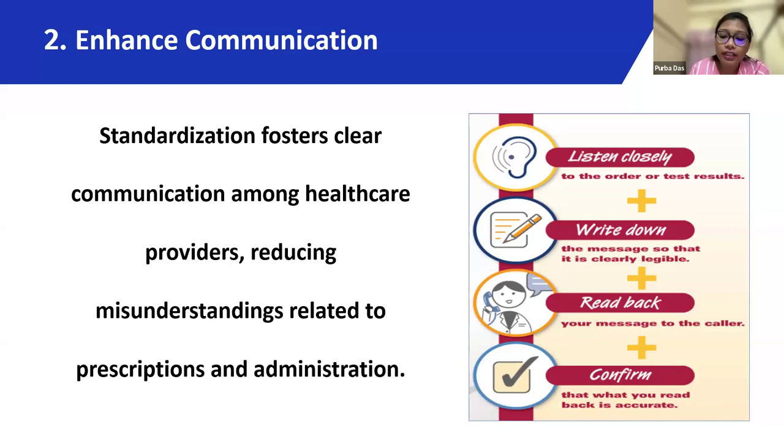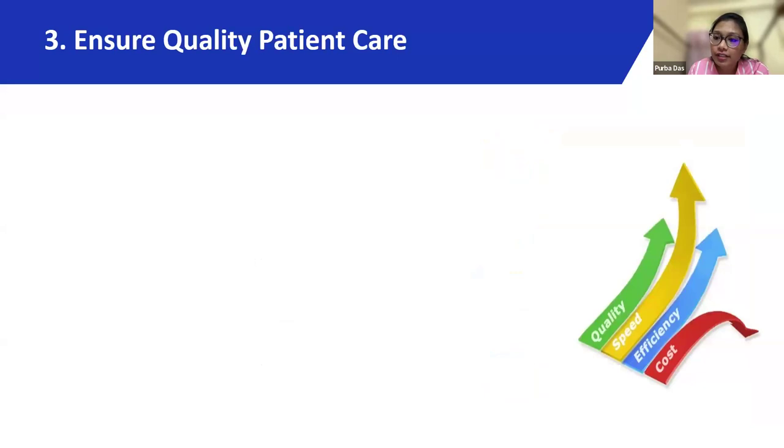And if we are following the steps in a proper way, the communication can help us to reduce the incidence of medication error. I think everyone will agree with that. So not only the process of communication, but so many initiatives we can take to ensure the quality of patient care. Ma'am, can you please take us through those other ways?